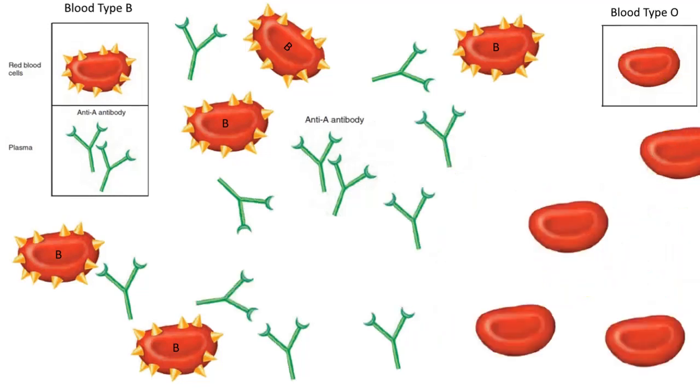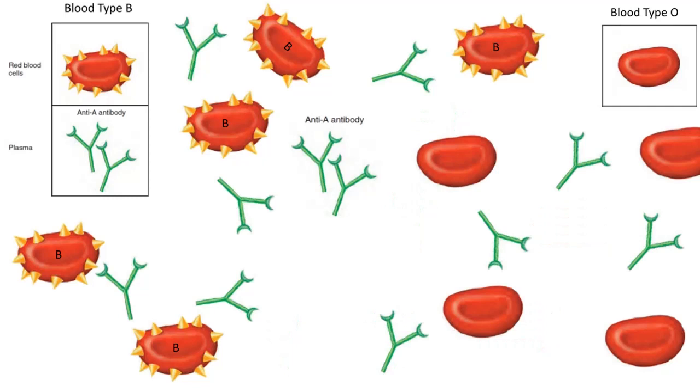Let's say, for sake of argument, we have our little friend with blood type B and the anti-A antibodies, and the transfusion is done with a blood type O. What do you think is going to happen this time? What happens is nothing at all, because the anti-A antibodies have nothing at all they can recognize on the type O blood cells. So there's not going to be a reaction, no clumping, no nothing.